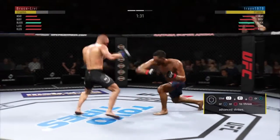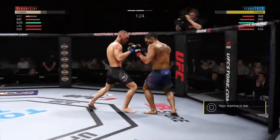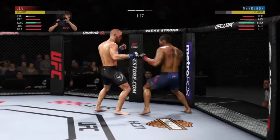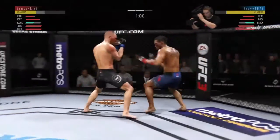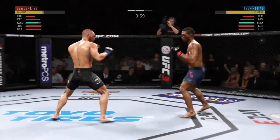Seconds to go in round two. Whoa! That one appeared to stun him. He's trying to stay up. Back to his feet again. Amazing. He is going after it here. He's doing a very good job of parrying and blocking all the shots that are coming towards his head.